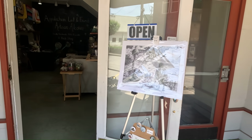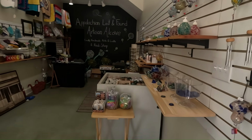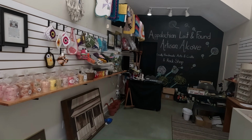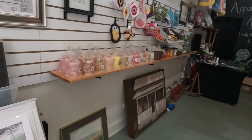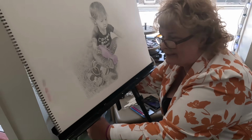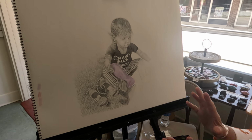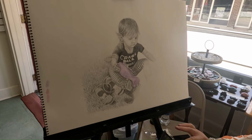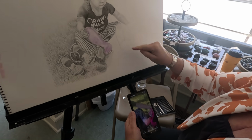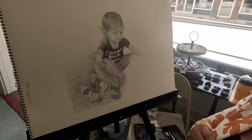Hello. Appalachian Lost and Found Artisan Alcove. I'm sitting here jamming to my music. Oh, what are you working on? I'm working on my third cousin, actually. It's for my first cousin. She hired me to do it. Really? It's her granddaughter, which is my third cousin. Wow. She's putting on these shoes, but my cousin wanted the shoes because that's the main thing. She's got one great old big shoe. There'll be a pink one over here. That is really good. That is really impressive. Thank you. That's what I do.